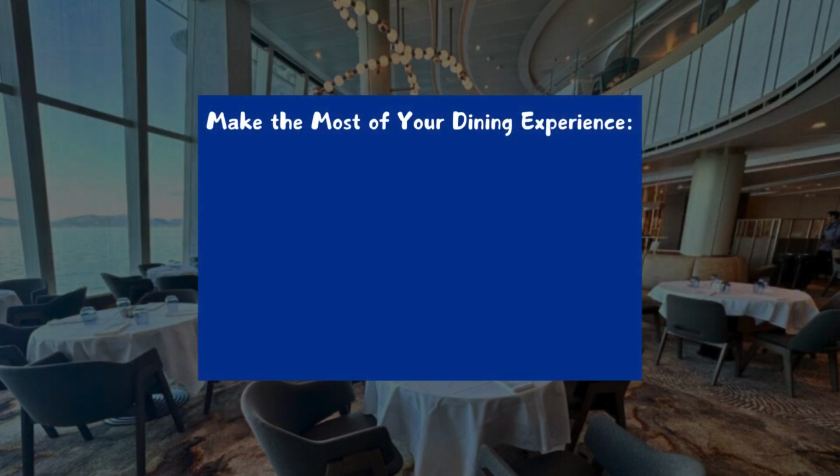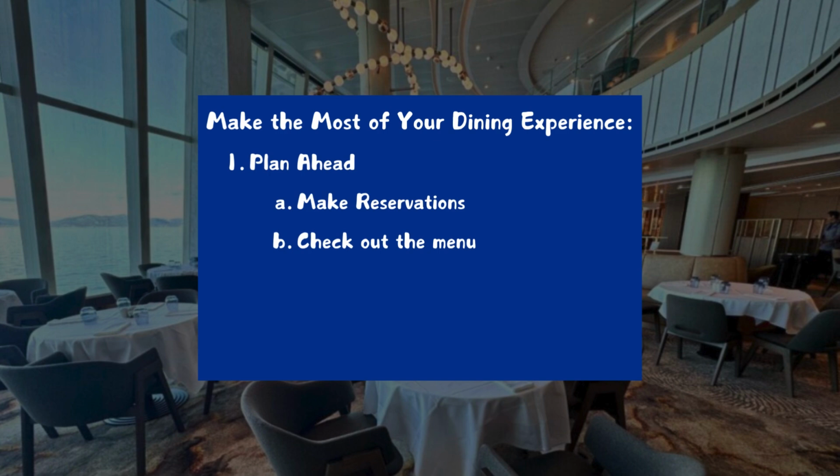Before we wrap up, here are some tips and tricks to help you make the most of your dining experience. Number 1, plan ahead. Make reservations ahead of time in the app, just so you can skip the no reservation line, but you can actually go whenever you want. And if you like a quieter dinner, wait until after the dinner rush.